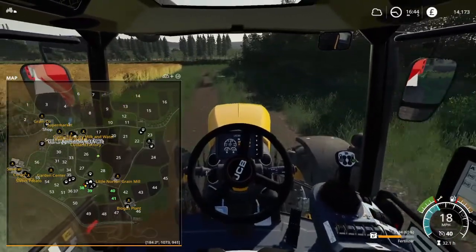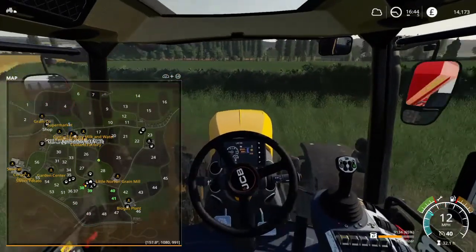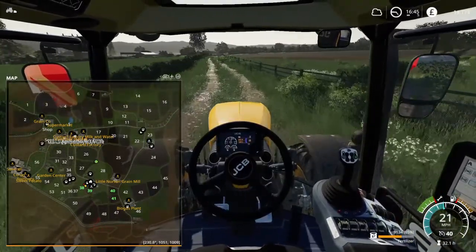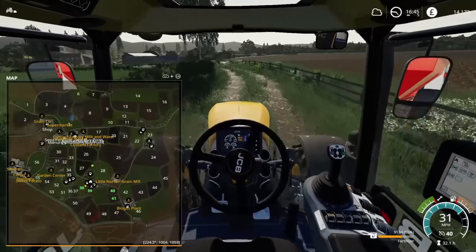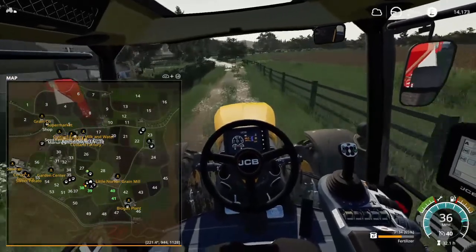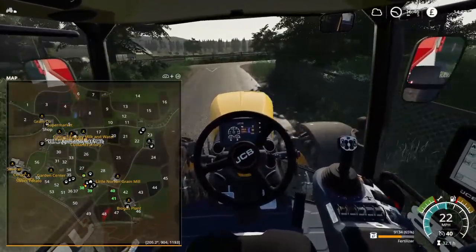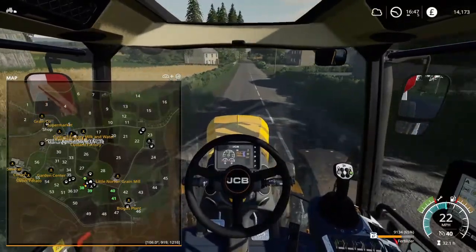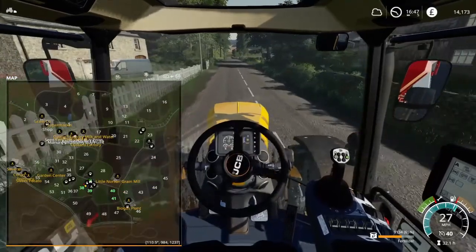Right, so let's see if we can. Which way do we need to go? Left or right? I'm going to go right and hedge my bets, because I can see a road down the end here. So let's hope it joins up with this fella. Nice. Excellent. Oh! Yeah, came right out by my farm. Happy days. And it is 47 we're going to, isn't it? Yes, it is. Bit of a weird shape, but we'll forgive it.